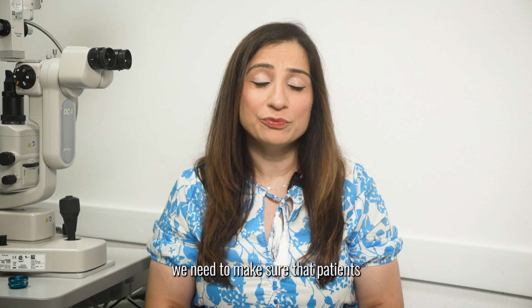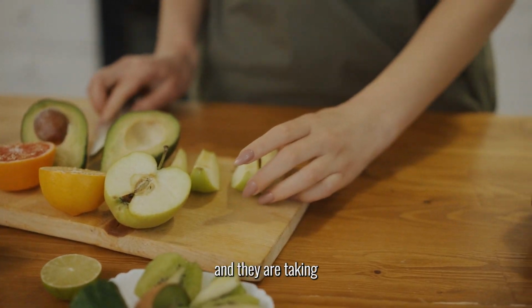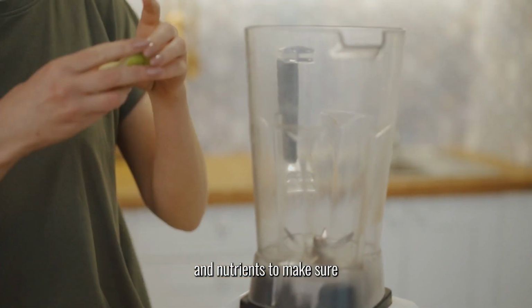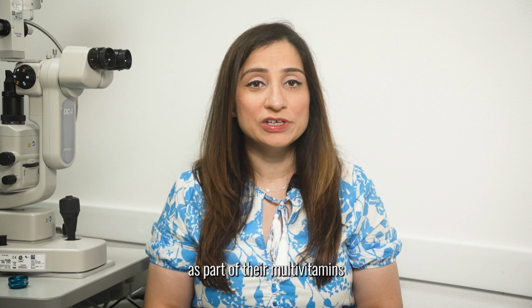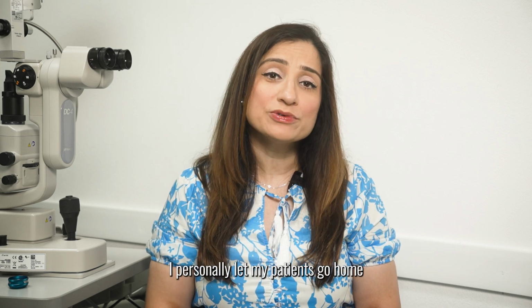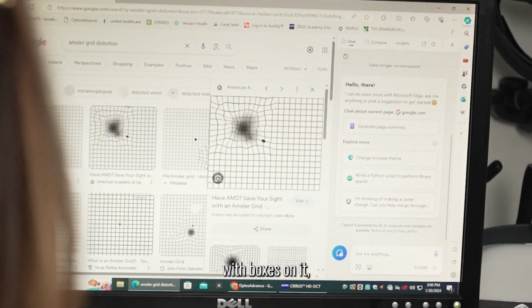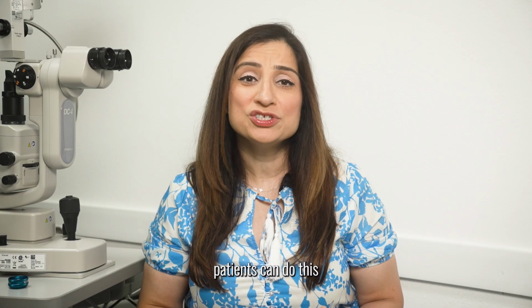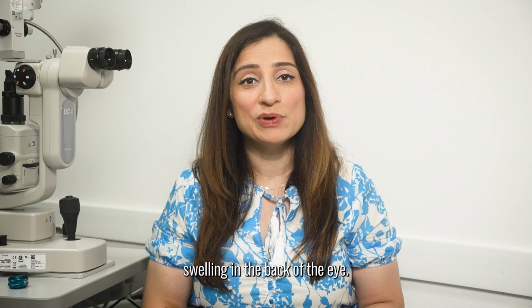Macular degeneration especially, we need to make sure that patients are taking care of their eyes and taking a healthy diet and nutrients to make sure that their macular degeneration does not progress. We put patients on lutein and zeaxanthin. Those are special nutrients as part of their multivitamins that they need to take to prevent the progression of macular degeneration. I personally let my patients go home with an Amsler grid, which literally is a piece of paper with boxes on it. That way, patients can do this very high-tech test in the comfort of their house. Any changes on those boxes can tell me if there is swelling in the back of the eye.